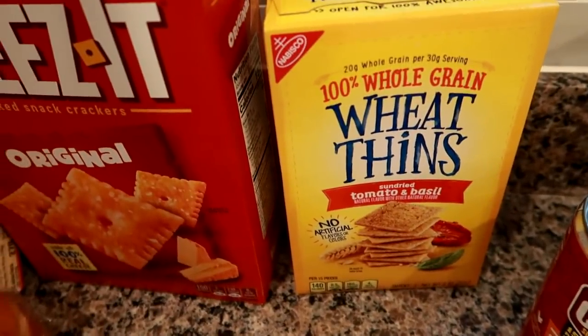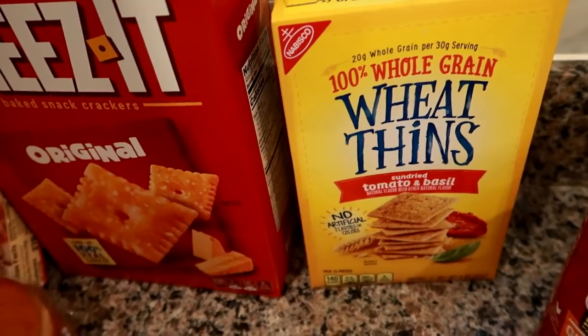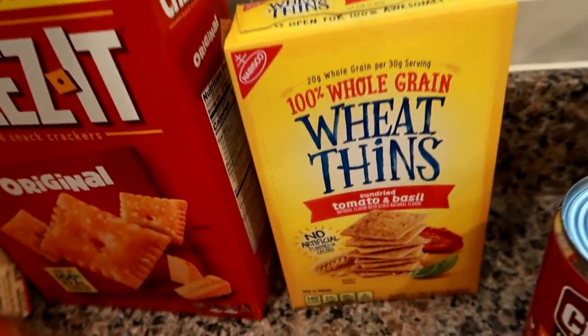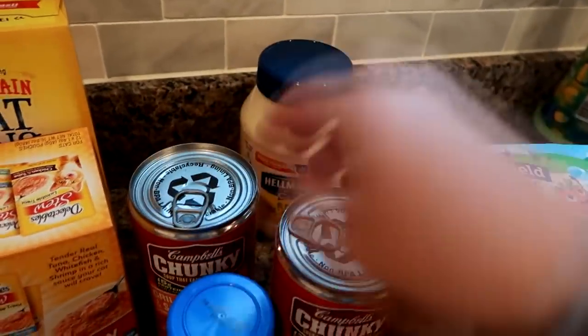I think I'm going to go ahead and keep this one at work so I have something to snack on rather than be tempted to go to the vending machine because they're really good. We needed some mayo, so I got the Hellmann's Real Mayo. I got a couple canned soups.